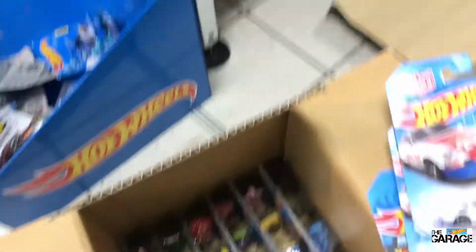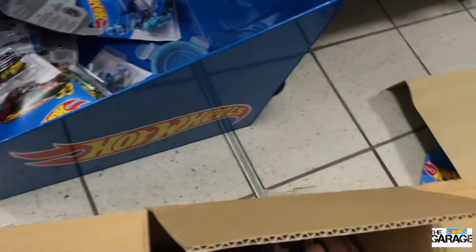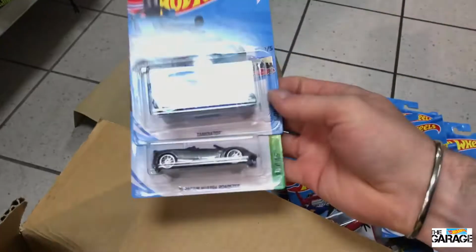I was really hoping for a treasure hunt or super treasure hunt, but this box was a bit disappointing. There was no treasure hunt, no super treasure hunt. Never mind.